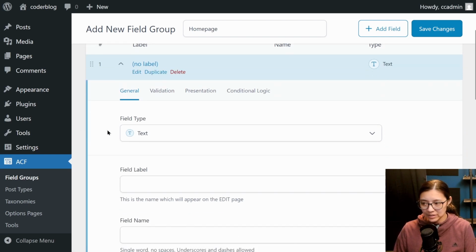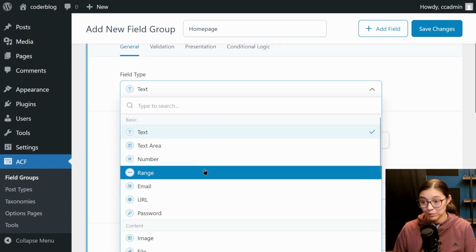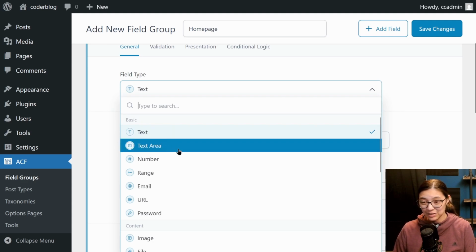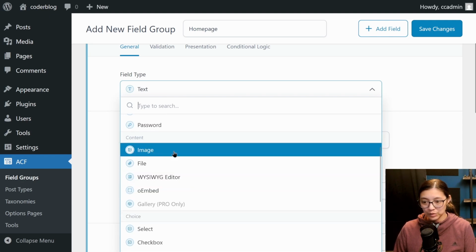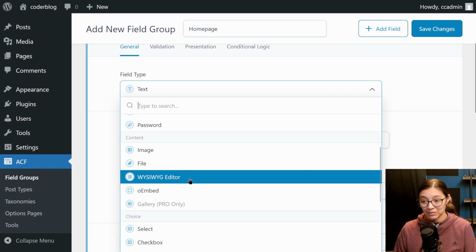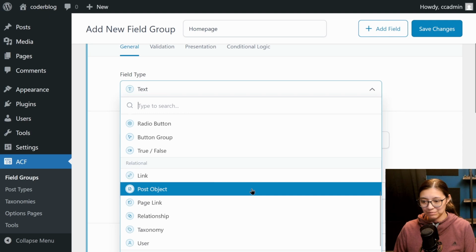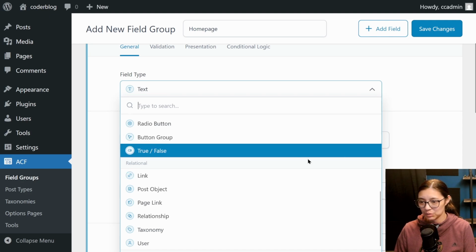And the cool thing about ACF is that there are tons of different types of fields. A lot of times it's just going to be text. If you have a short line of text, then you can have a text area if you need more text. There's a whole lot of different things, also using the image. Then you have another WYSIWYG editor. So there are a lot of powerful features that you can use in just the free version of ACF, which I think is pretty cool.